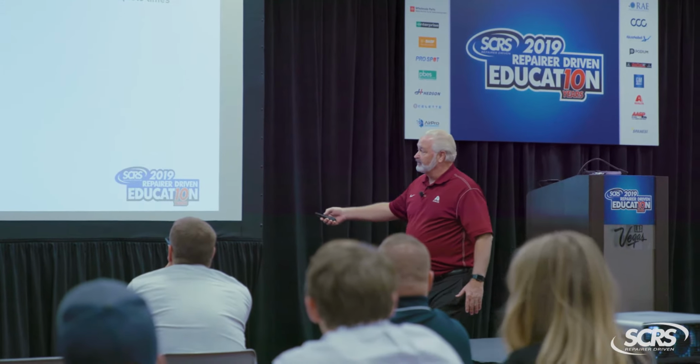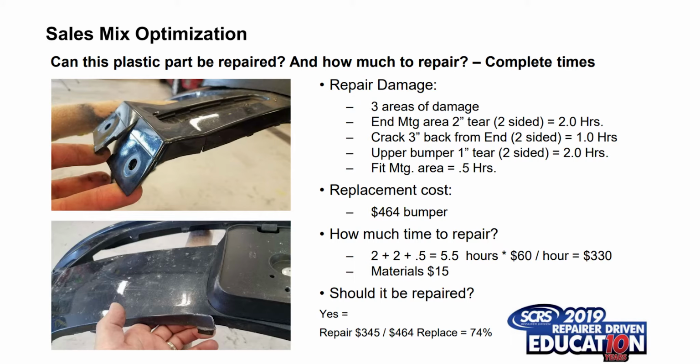So again, back to this one. Obviously, there's a tear there and a crack in the end of it. Can it be repaired? Yes. There are three damage areas, and we itemized what they were. The replacement cost of that bumper is $464. I took a standard time of $60 an hour, which would be applicable to whatever your area is, and I added materials.